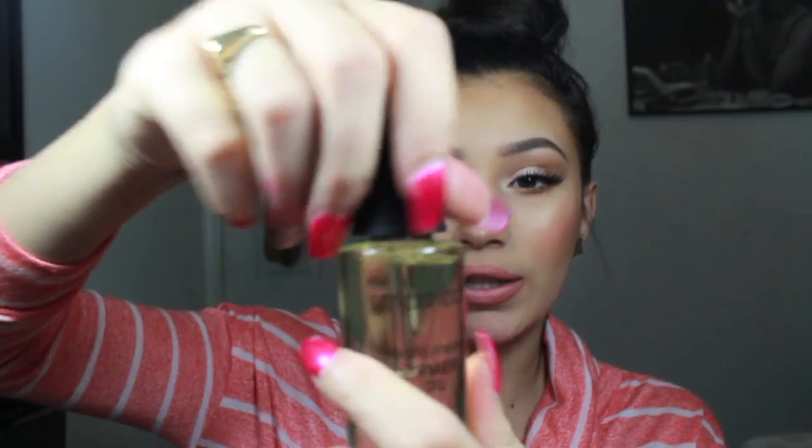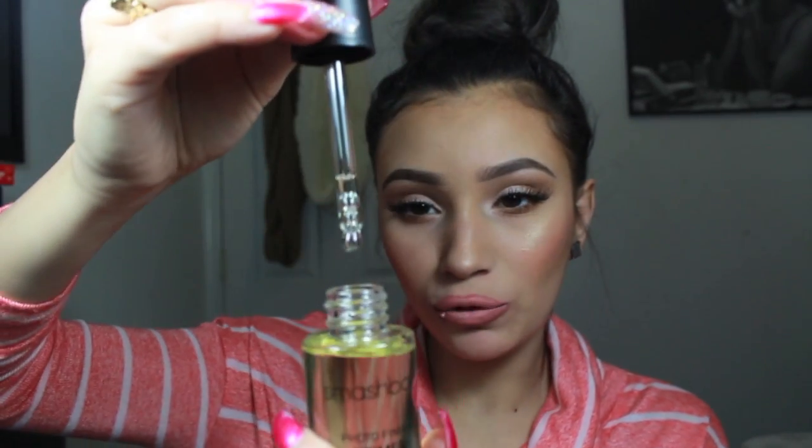So I'm happy that they gave us this in gratis, because now I can experiment with it more. But if you do not end up liking it, another good use is as your night oil. After you moisturize, it is an extra boost of moisture, because this can also be a skincare benefit if you do not like it as a primer. It's cute because it comes with this little dropper, so it makes you feel kind of fancy.